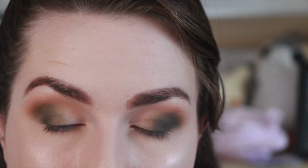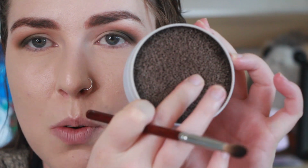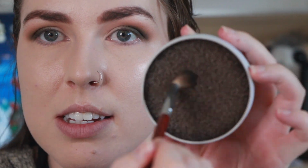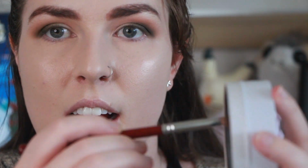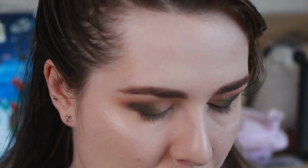It's still so pretty. That green still shows right through that color. By the way, if you guys don't have one of these things, these are the best. I've got one, it's called a color switch brush cleaner. This one's from Sephora. Essentially, there's a quite stiff but porous sponge in here, and you rub your brushes into it in between colors, and it just takes that color off so that it's semi-clean to use a new color.